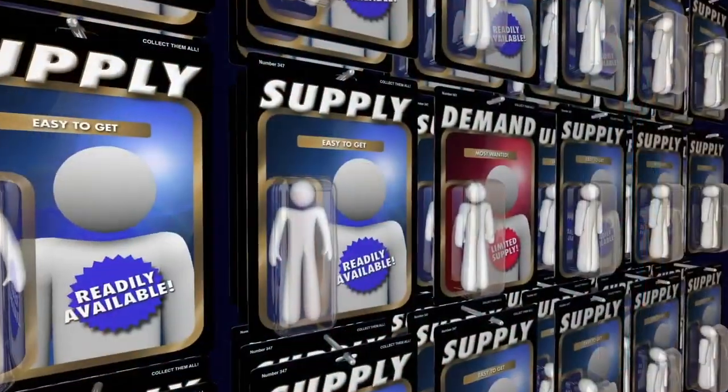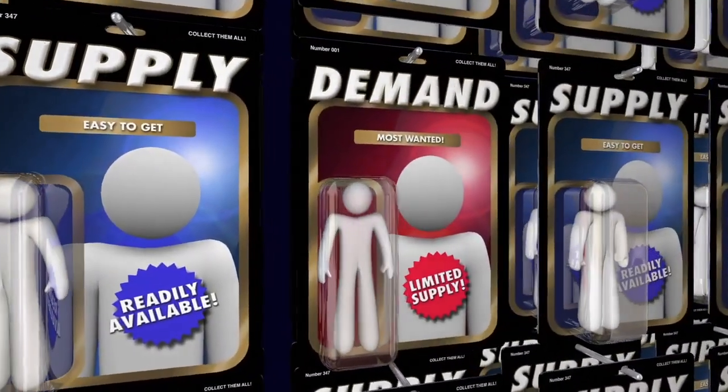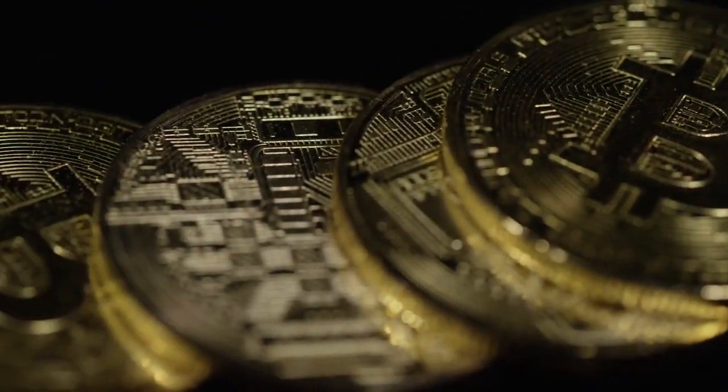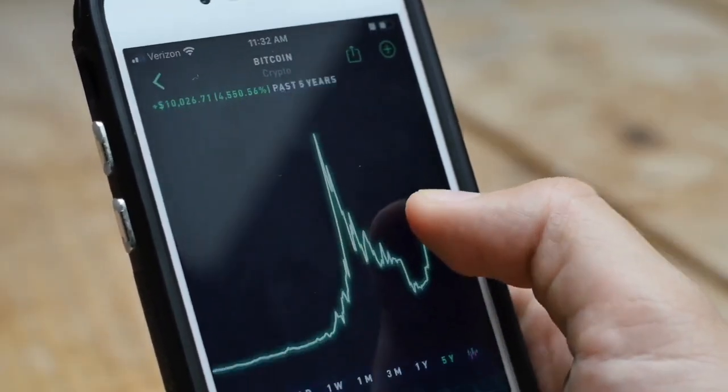The limited supply of Bitcoin also means that there's a supply and demand issue, as we mentioned. If more people wanted to buy Bitcoins, due to there being a limited supply, the price would need to go up. That's why we've seen such meteoric rise in Bitcoin's price.